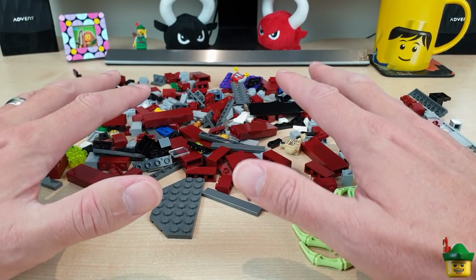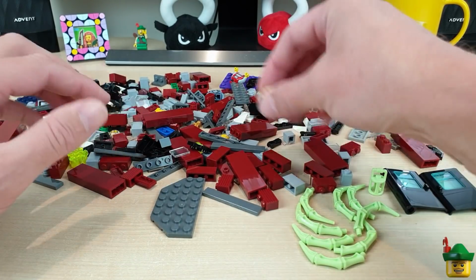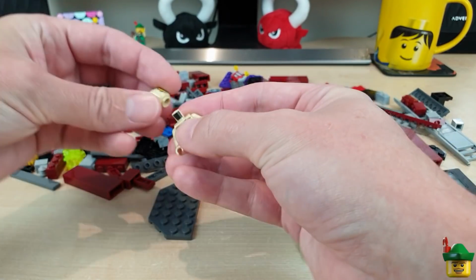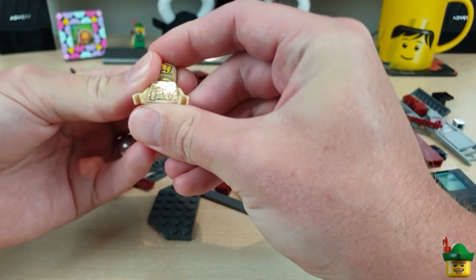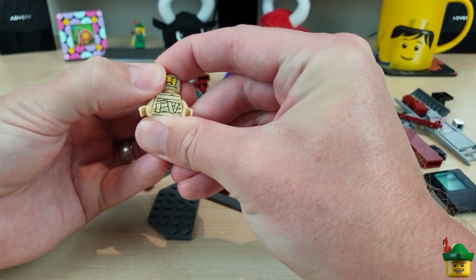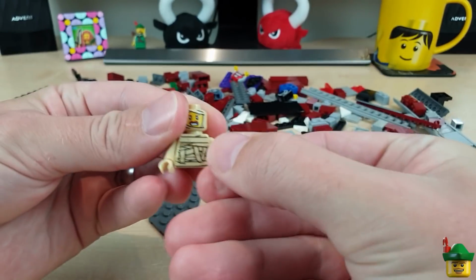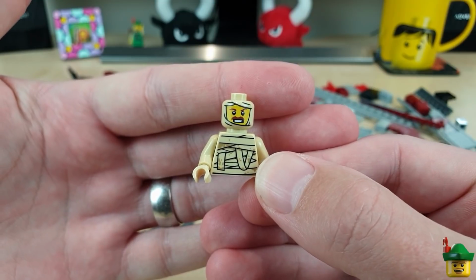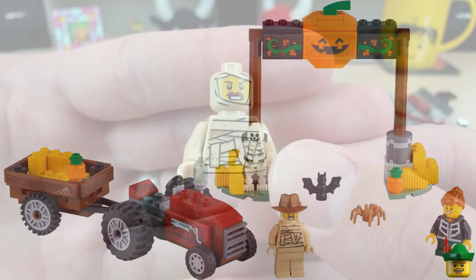Now, Halloween's not just about the literal ghosts that are going to be in this scene. We need to have also some humans who are just enjoying the seasonal activities, trick-or-treating and all the rest of it, I suppose. Not that we do that traditionally in the UK, though it's becoming more and more popular, it seems. So I thought I'd get some of these figures which were part of the Halloween Hayride 40423. And it came with just two figures.